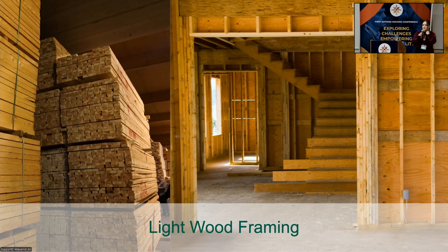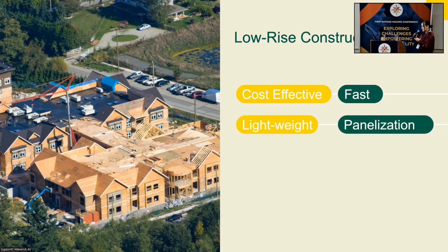Okay, so I'm going to talk a bit first about lightwood framing. So this is the 6-story combustible construction that Brock was mentioning that's been in the code in Ontario since 2015. So why would you use light frame construction? I think it's the most common housing construction type, but just to highlight that it's a cost-effective way of building and it's lightweight. So it's very easy to bring to site, maneuver, small foundation, stuff like that.